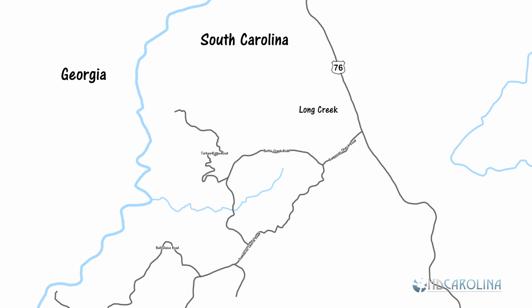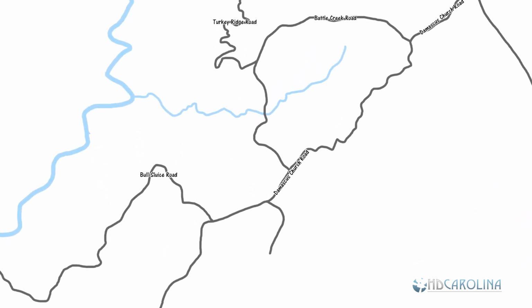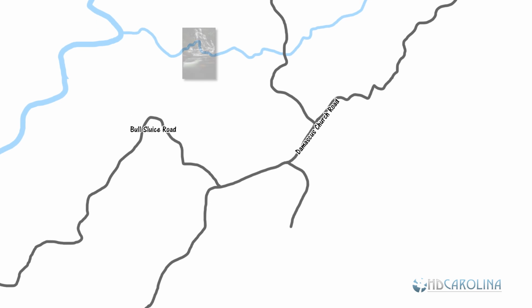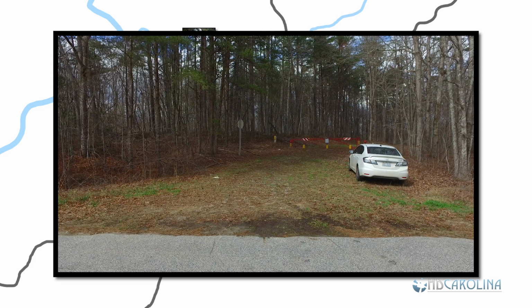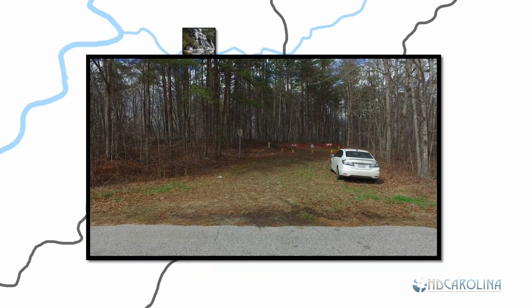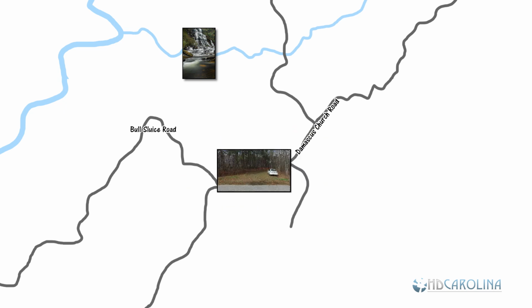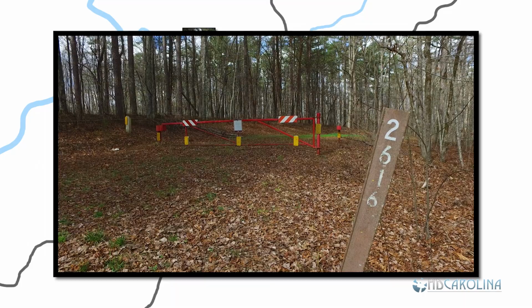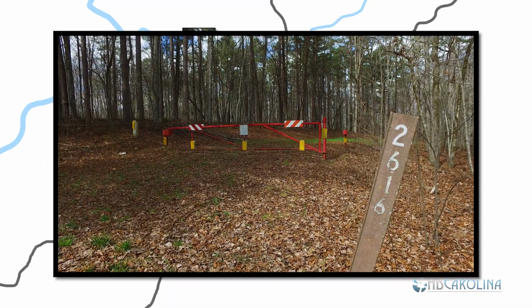The trailhead for Sid's Falls is just off Damascus Church Road in the community of Long Creek, South Carolina. Look for the gated Forest Service Road 2616, which is about 0.8 of a mile past the intersection of Battle Creek and Damascus Church Road. While there is a marker for the forest road, it can be somewhat difficult to see, so be on the lookout.